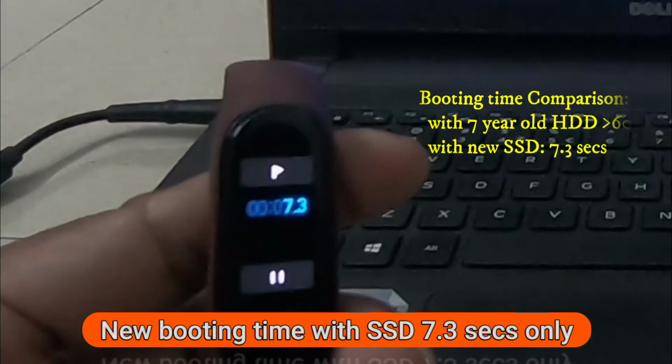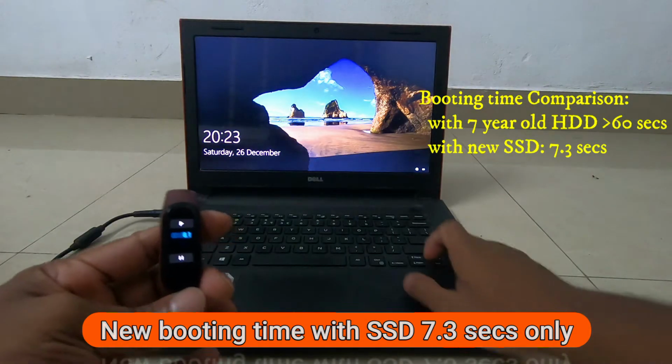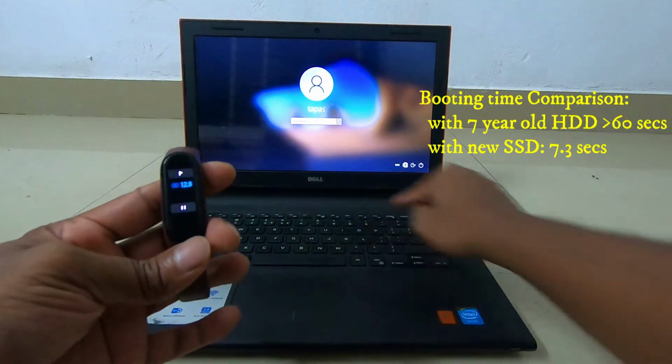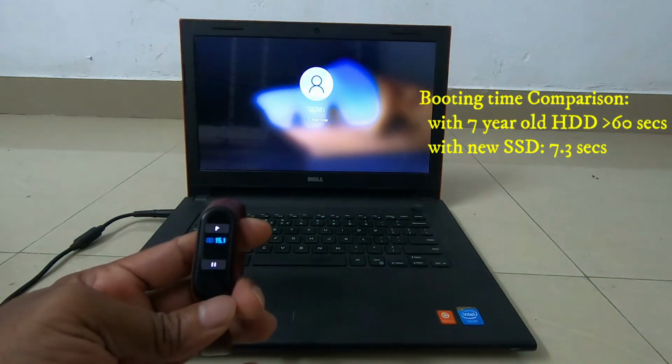Now the booting time with the SSD after the logon screen is only 7.3 seconds, whereas the previous booting time with the hard disk drive was more than 1 minute up to this logon screen. So you can see.